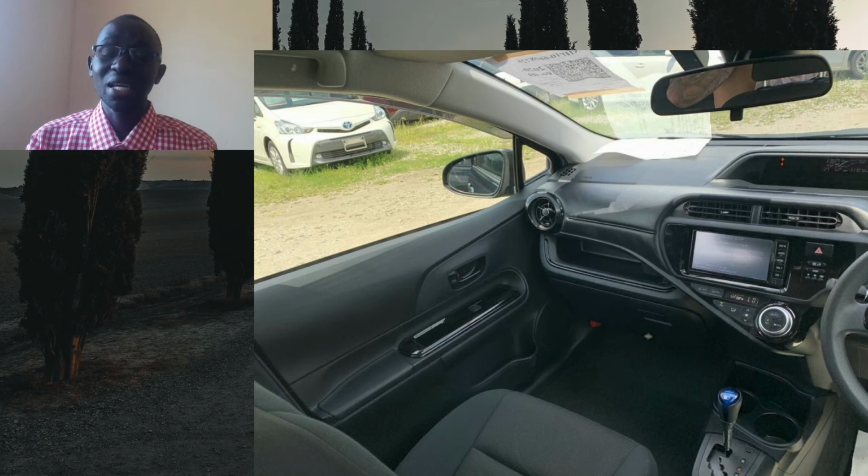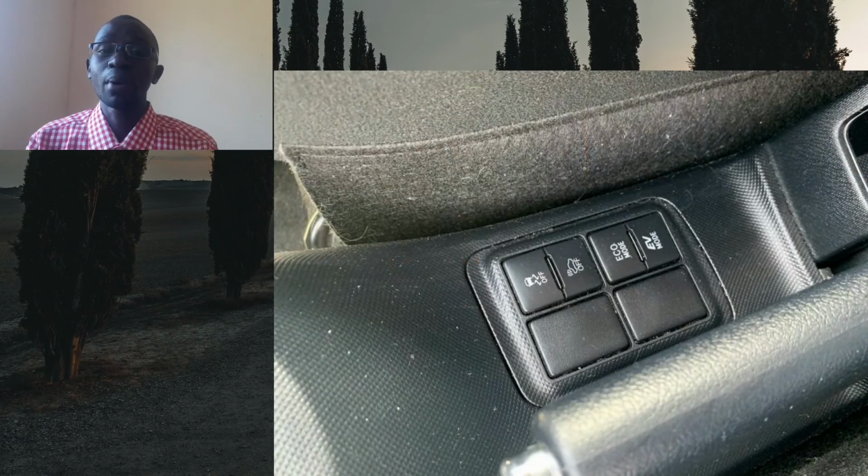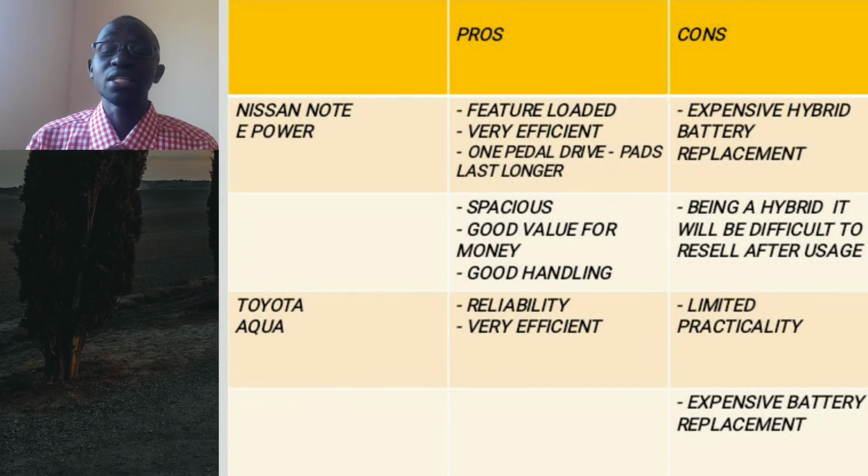So with that said, let's wrap up the video by talking about each hybrid's strong and weak points, beginning with the Nissan Note e-Power. As I said earlier, this is among the most spacious compact hatchbacks in the Kenyan market today. Even with the fact that it's a hybrid, the batteries have not affected its practicality. So that is a major pro.